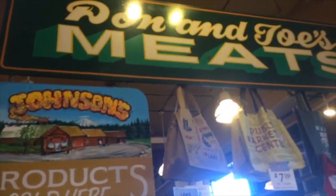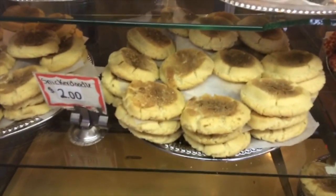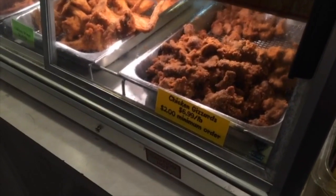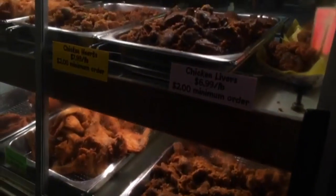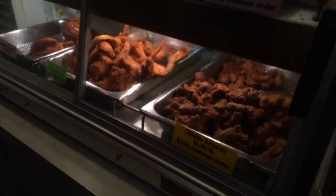Ron and Joe's Meats. That's probably one of my favorite ones. Look at that. They got beef jerky, other Slim Jim looking things. You can see all kinds of cool fish here. Look at that. This looks like the way to make snickerdoodles. You got tons of cinnamon sugar on the top. That's what's up. I saw the word chicken, so I had to come over. But look, they have chicken gizzard, chicken liver, chicken hearts. Is that really all the parts?